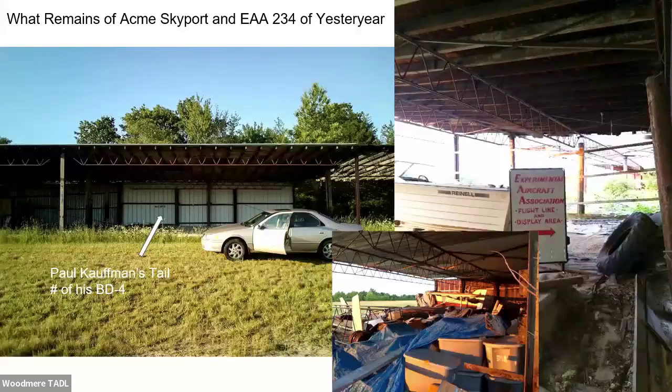So this was a couple of years ago. These photos were taken by a gentleman who had hiked out to Acme Skyport. This would have been way before I even knew of its existence. I learned about Acme Skyport about 2 years ago.